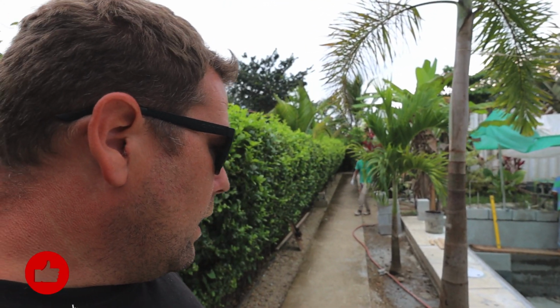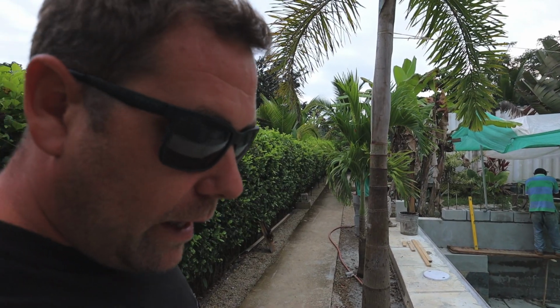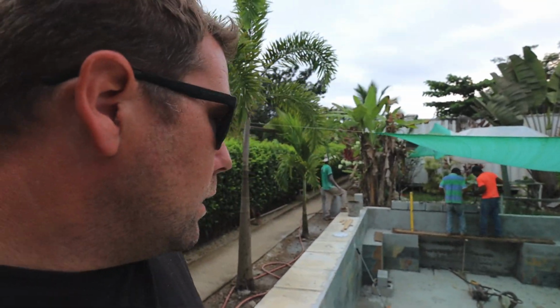So yeah, we got like a makeshift scaffolding across to stand on to do the wall. Yeah, I'm gonna go down there if I can. I don't know if I can walk on the plaster and just show you guys.